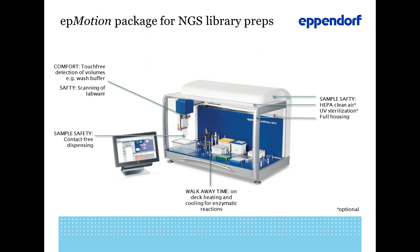Our system works with contact-free dispensing, which means that as opposed to a manual pipette, the liquid will not be transferred by touching a vessel wall or by entering another liquid. It will be dispensed with high velocity, contact-free, which both ensures perfect mixing of liquids and is a contamination-free system.